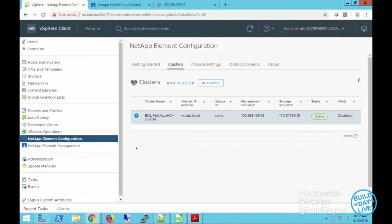We saw that screen right after the deployment engine finished that said, do you want to expand? We see it right here. And then we also have it in the management side.